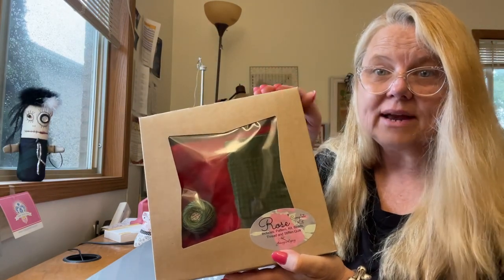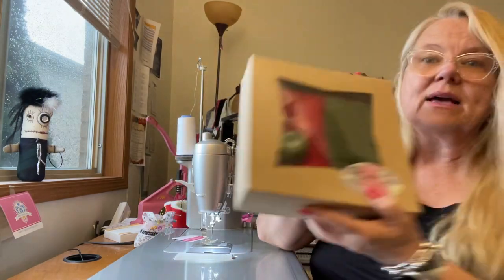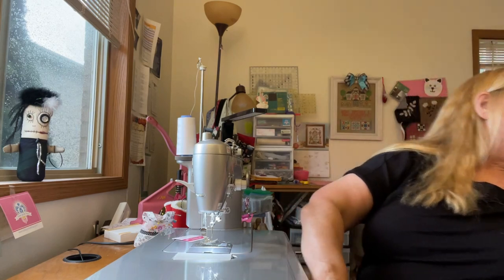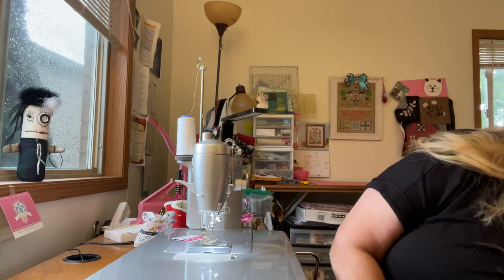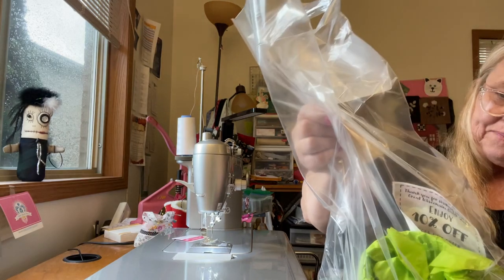Oh my God, Granny's Legacy, go there. If you like wool, go there. Okay, so I'm running out of space here. Okay, they were so, so nice.